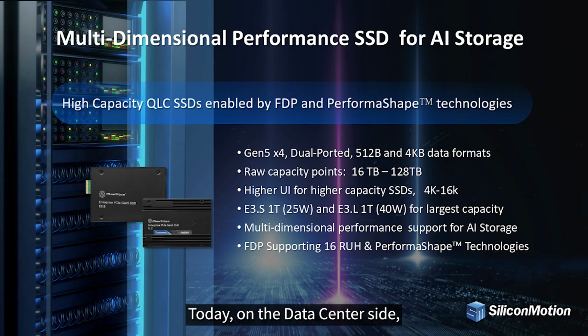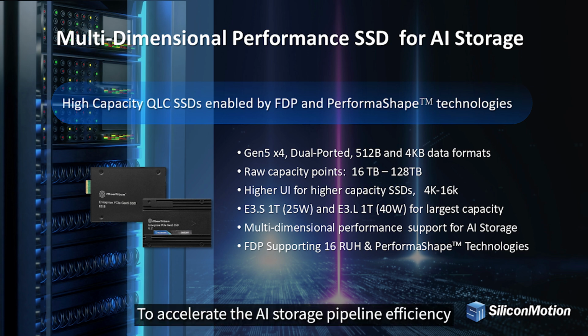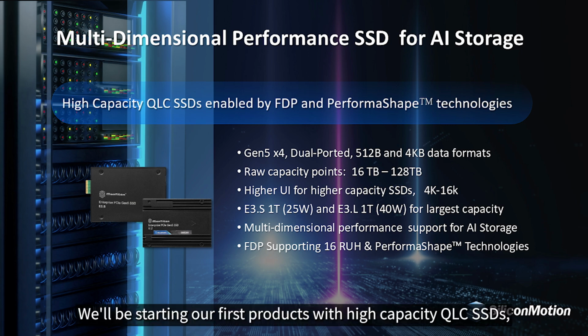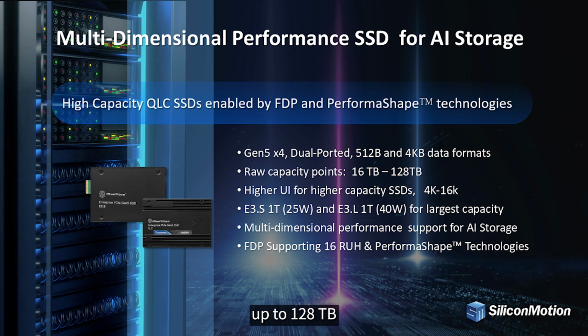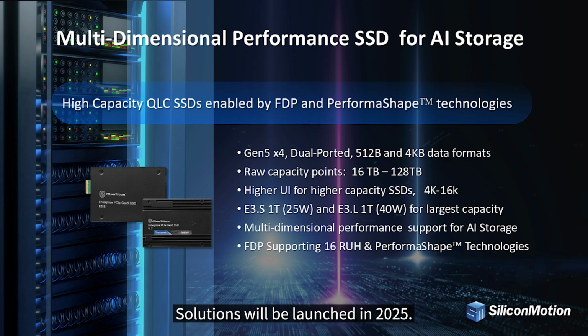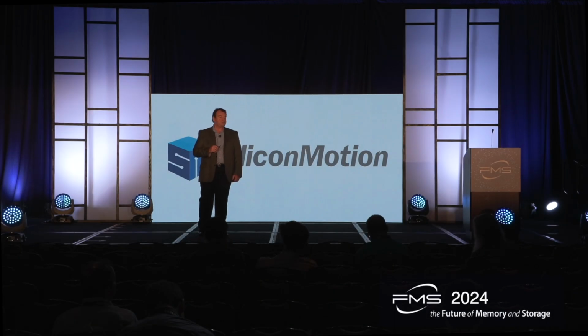So today, on the data center side, we're announcing our multi-dimensional performance SSDs for AI storage to accelerate AI storage pipeline efficiency within high-capacity SSDs. We'll be starting our first products with high-capacity QLC SSDs up to 128 terabytes, supporting U.2, E3.S, and E3.L form factors. Solutions will be launched in 2025.